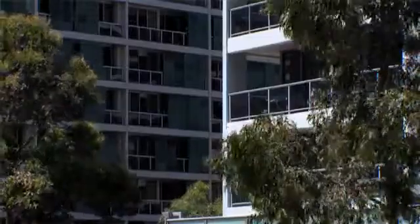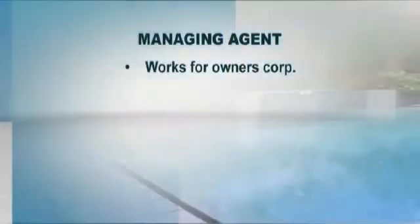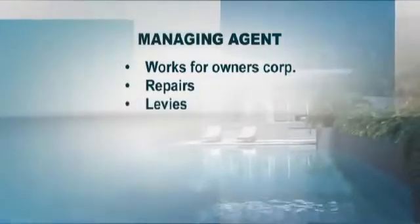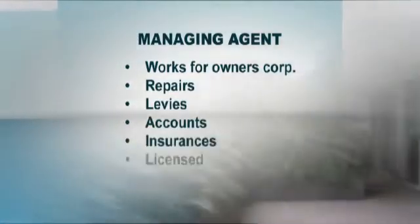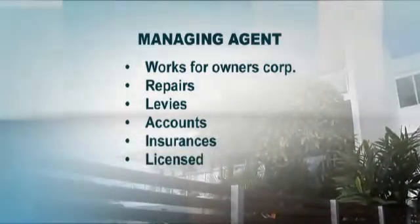About 60% of strata schemes have managing agents to help them sort out their affairs. The managing agent works for the Owners Corporation and carries out their decisions, such as organising repairs, issuing meeting and levy notices, keeping accurate accounts and paying insurances. A managing agent must be licensed under the Property Stock and Business Agents Act 2002.